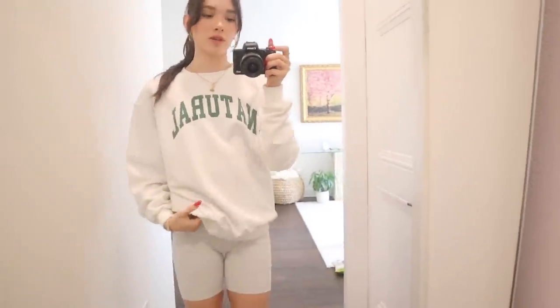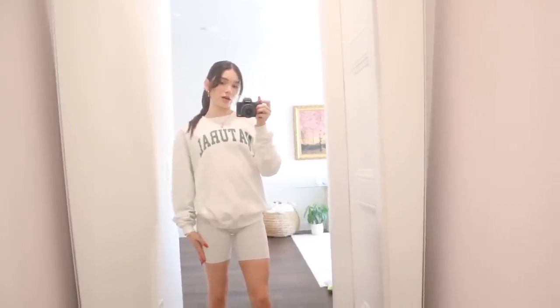Okay, here is the outfit. I wanted to keep it super comfy and casual. So I put on this crew neck from the Museum of Peace and Quiet. It says natural on it. I also thought it was fitting for today's video. And then I have on these gray biker shorts from a brand called All Things Golden. And just threw my hair up into a little low ponytail.